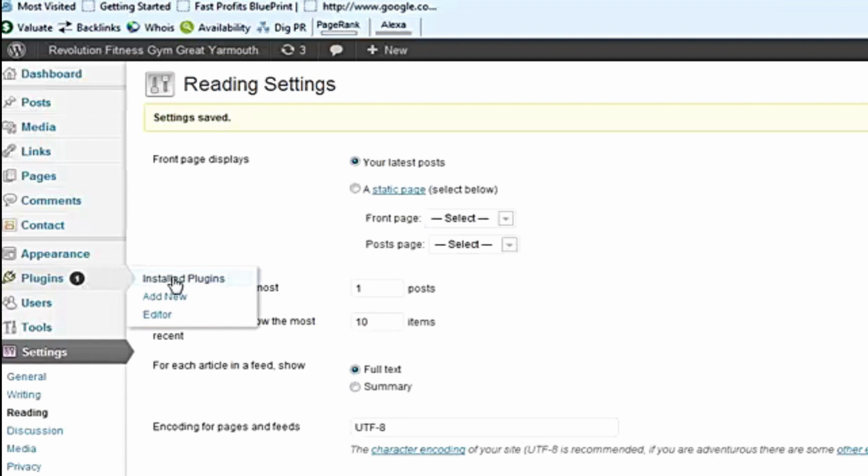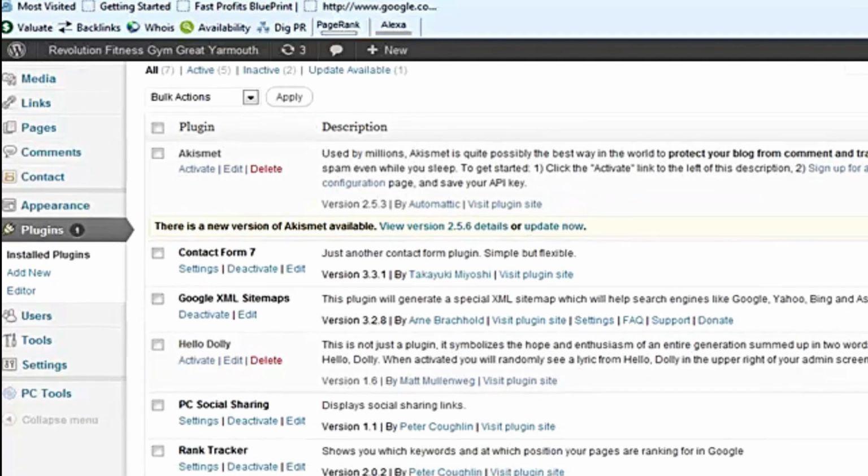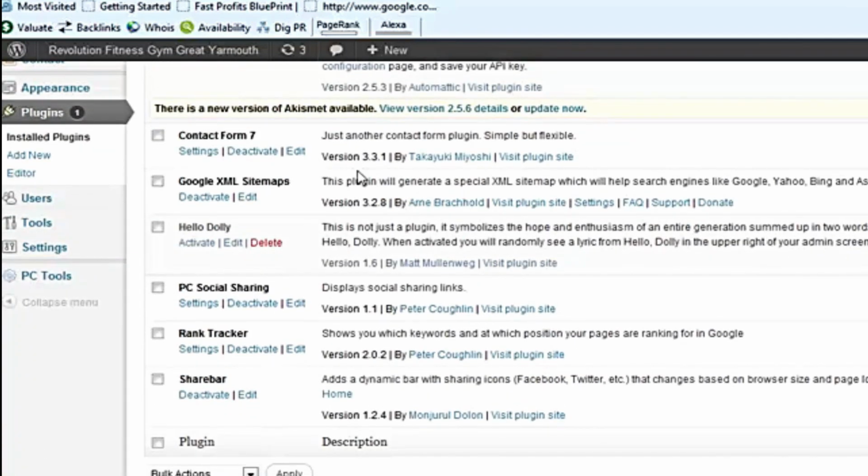Install plugins. The plugins that I always use on my sites, and this is specifically for offline clients. I use the contact form plugin, the Google sitemaps, and a share bar, because that's important when you build a site for a client and they start to generate a bit of traffic, then their traffic can obviously share the content on social networks. So it's important to have a share bar.